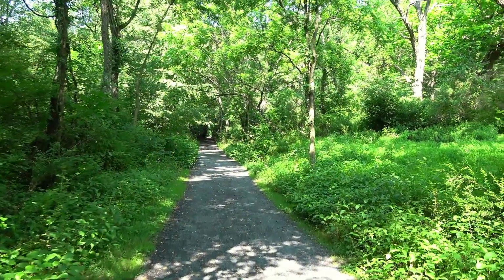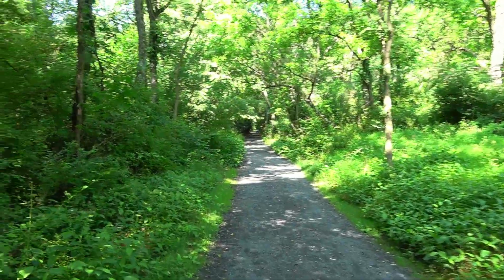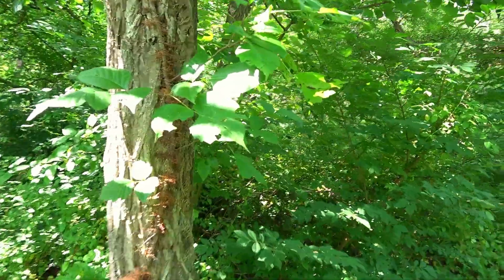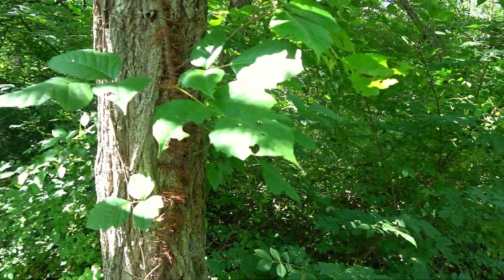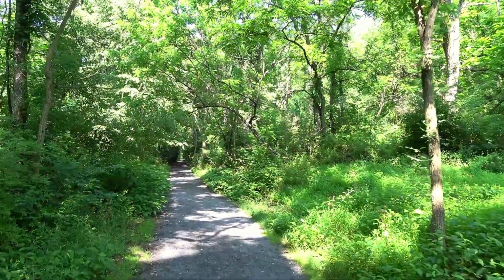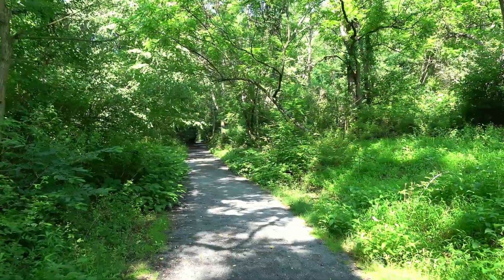Alright, we're going to keep on going, heading down the rail trail, and every now and then I'm going to stop and check things out. These are poison ivy leaves, something's been eating on them, but I'm not going to handle them. So hopefully we find some cool stuff. I already found some cool bugs back there, but we're going to keep looking, see what we can uncover.